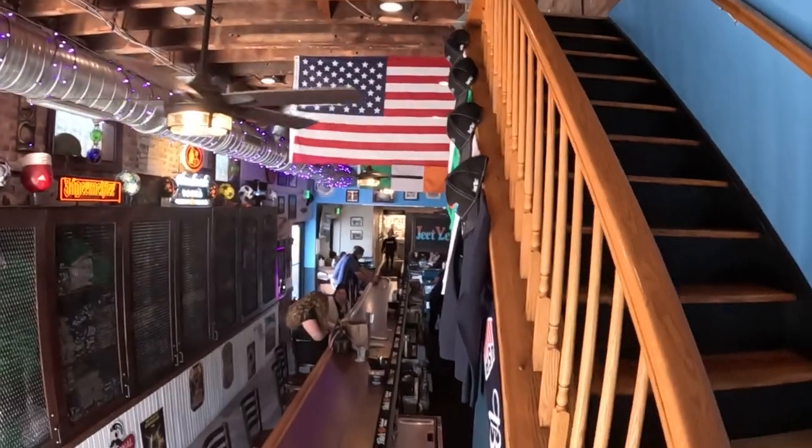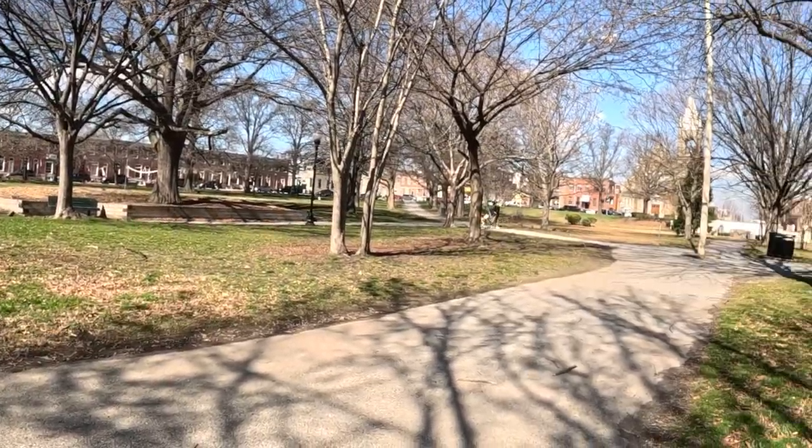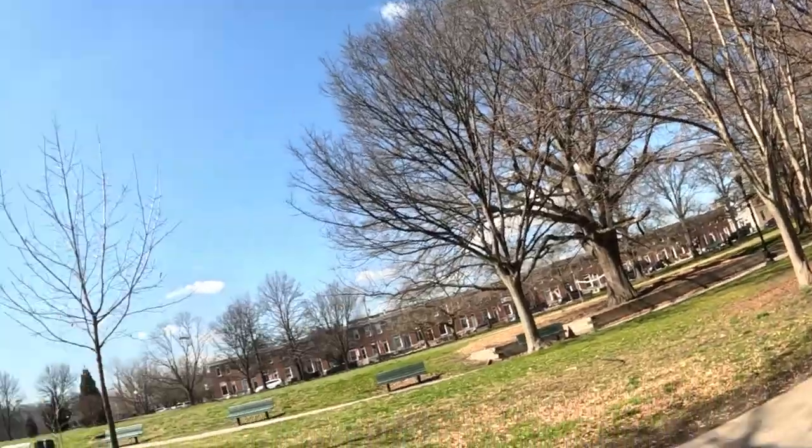Really fun stuff. And of course you always have different people who are walking dogs, and then you also have the people who use scooters, and you have the place behind you. So yeah, a lot of wonderful stuff here.